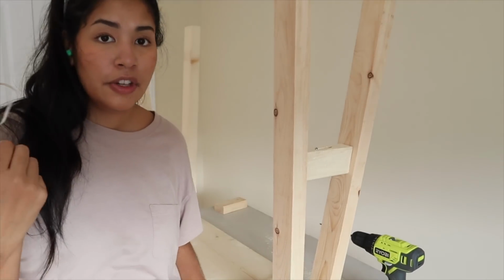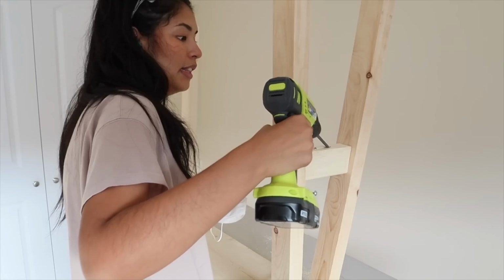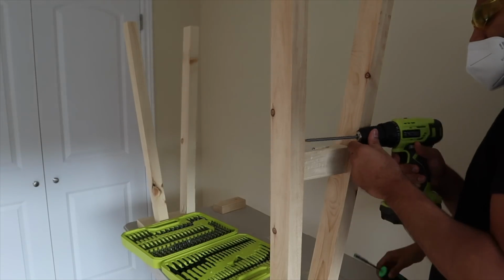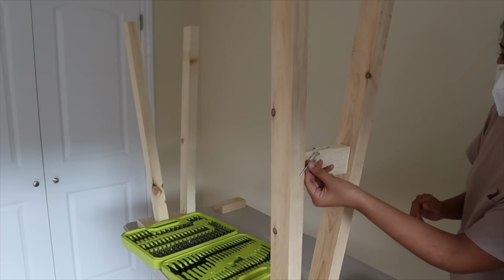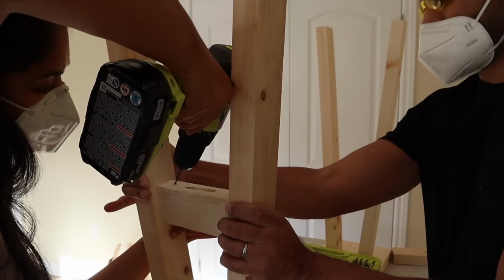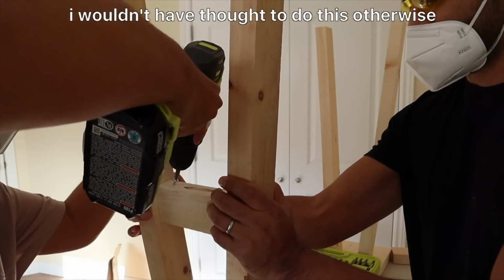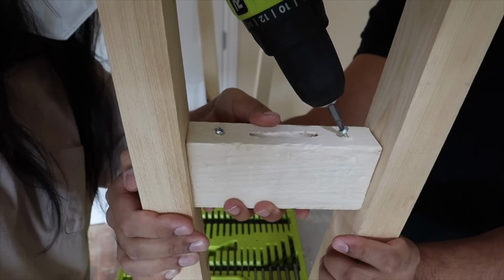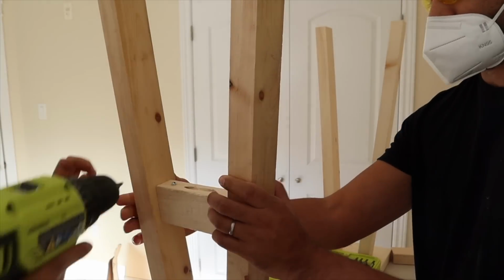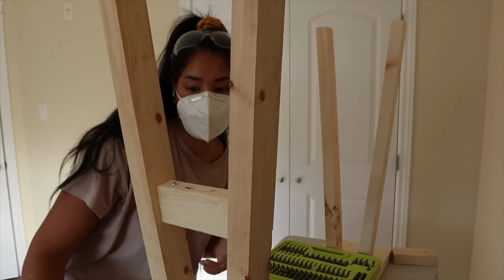So a little update for you. We cannot screw in. It literally just won't fit with the drill set. So what I was thinking, we drilled this to just go like this. That works. And it's on the bottom, so you won't be able to see it.